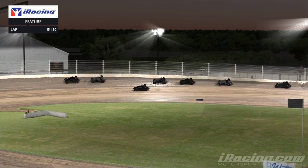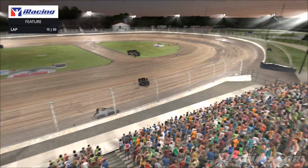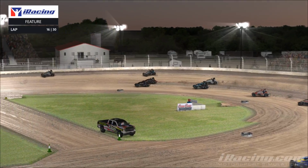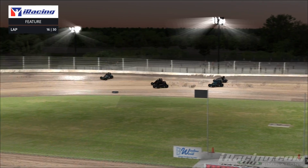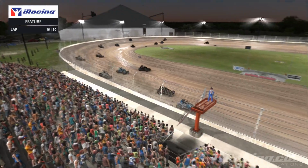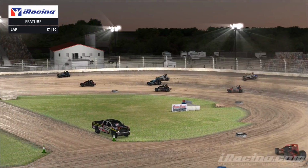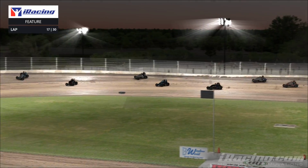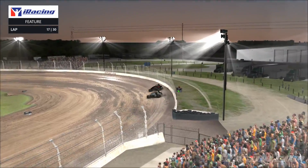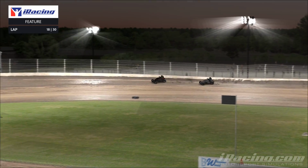We're getting ready to go green now. Jones on it, and we are green. Thomas gets a decent start. Middle 3 wide for third spot. Back up the middle, gets around Cardwell, I believe that was. Nope, that was the lap car, sorry. So back up front, first and second up on the top, but Bailey Jones now getting the right rear in the wall.